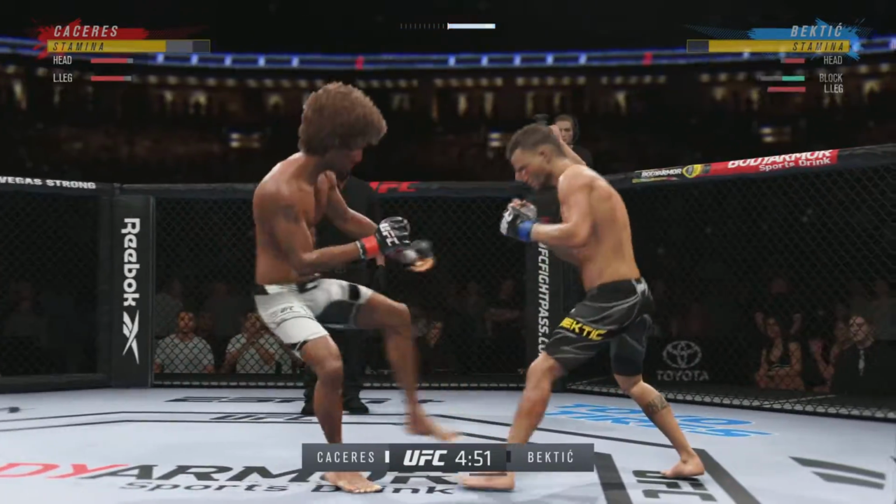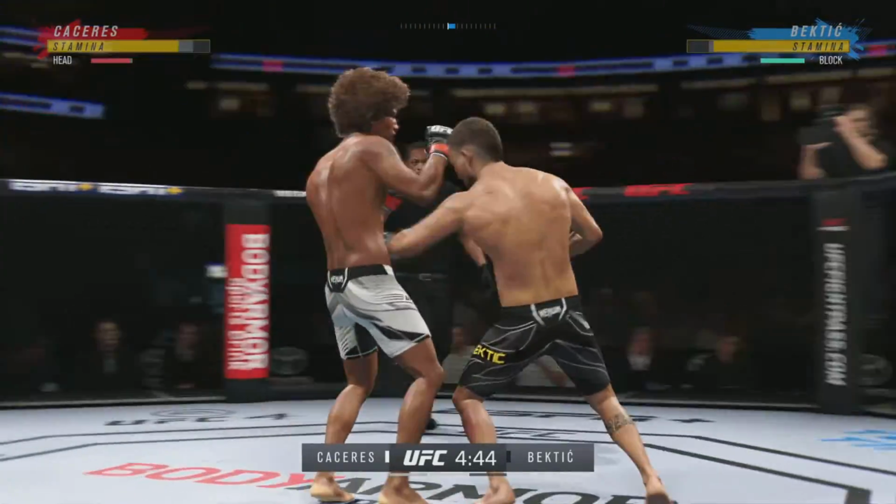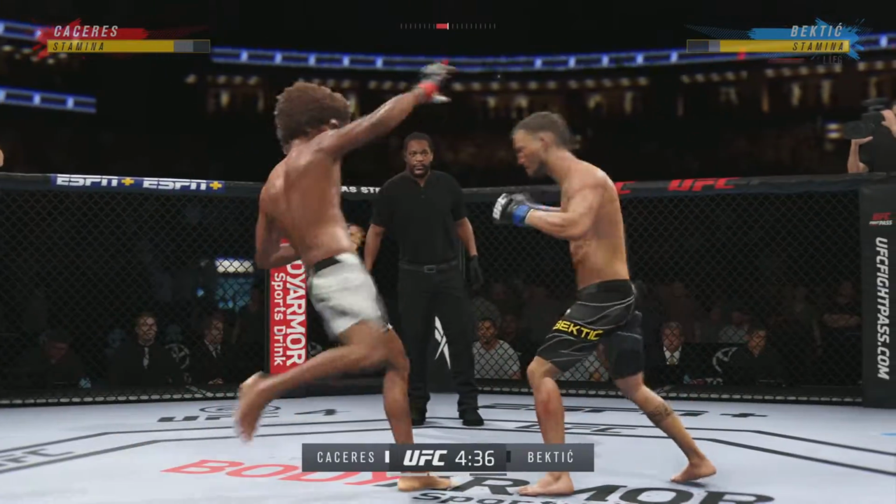And he landed the right hand there. Look at him chopping the wood. Chop the wood with those leg kicks. Nice kick there by Caceres.